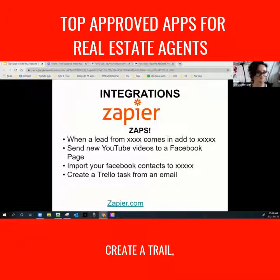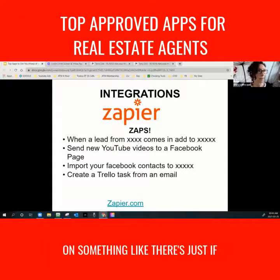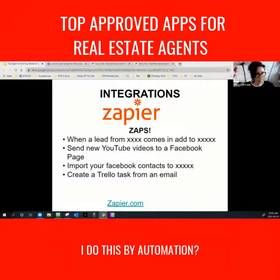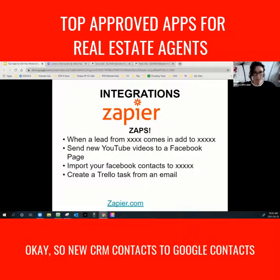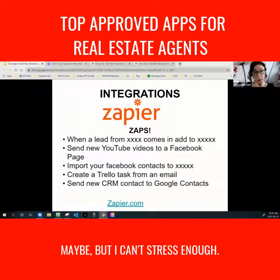There are many cool ones. If you're a Trello user, create a Trello task based on an email. You can create a Word document based on something. If you just think about how on earth can I do this by automation, there's a way to do it. So new CRM contacts to Google contacts, or new CRM contacts will go to Outlook contacts, maybe.